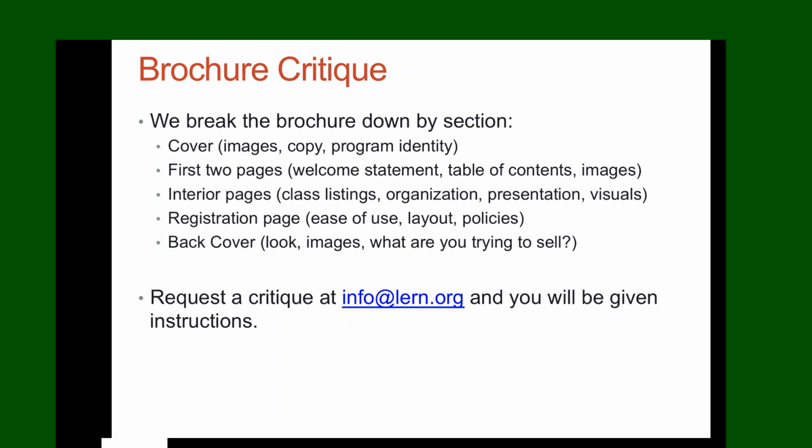So like we said, if you want to request this member service, which every member is entitled to once a year, you can request that at info@learn.org, and we'll give you the directions on how to make it happen.